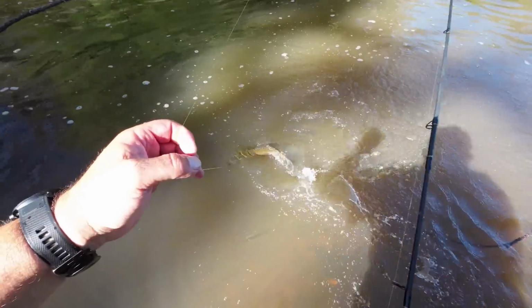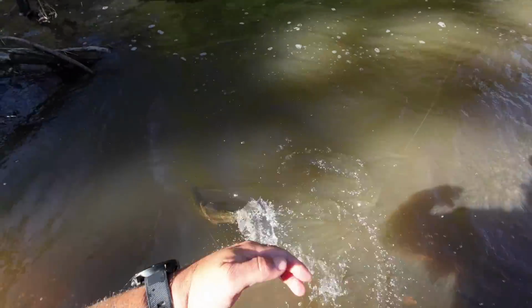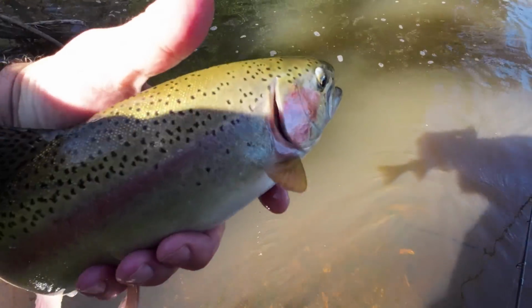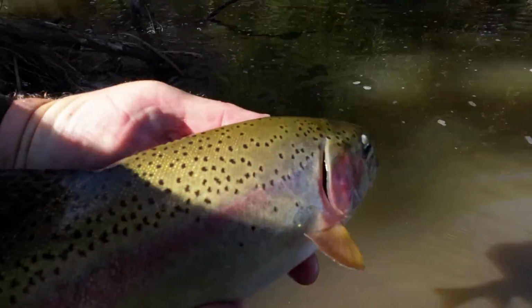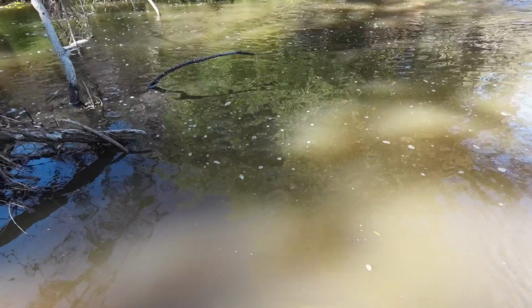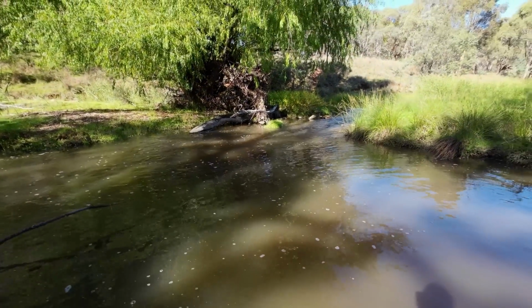Oh dear. Alright, got him. I'll get the lure out. Once again, it's a proper donkey. Trying to get it in the sun. Have a look at that. Wow. Gone. This is nuts. How awesome was that?